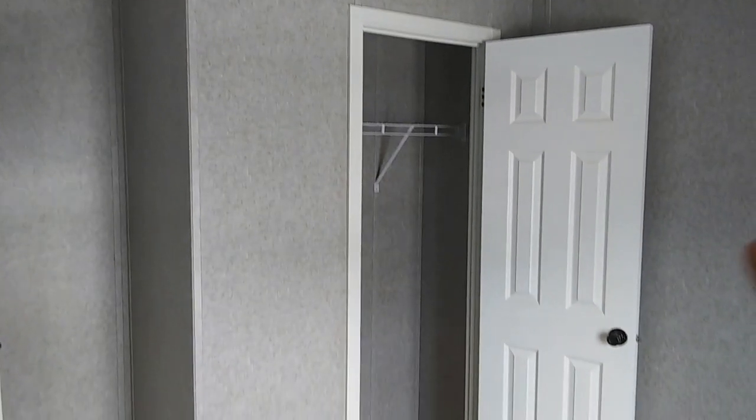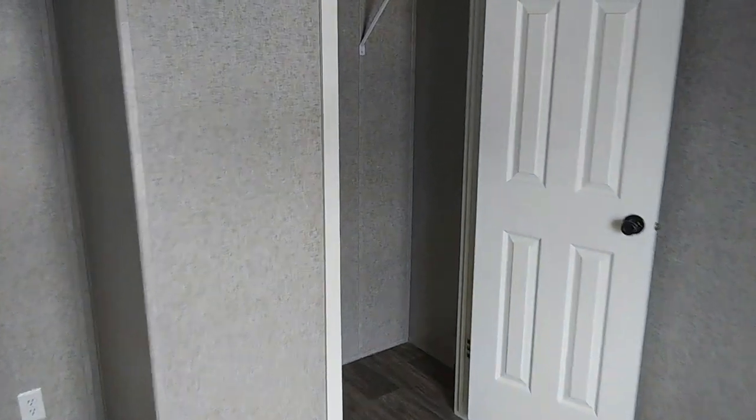One more good pan of this room. And then over there is your guest closet. It's a nice size closet for this size of home. Like I said, this would be the perfect home for the right person.